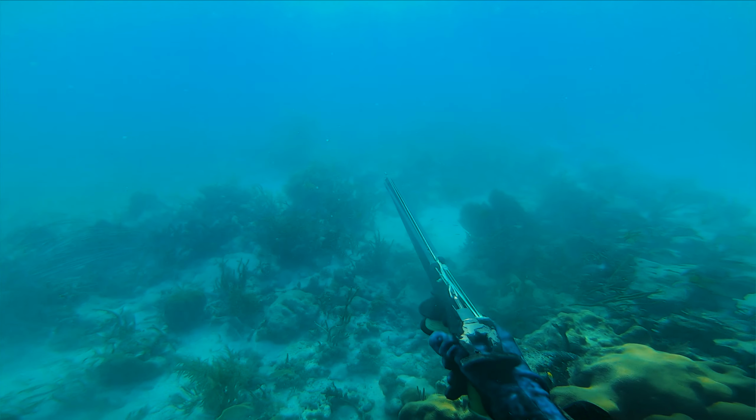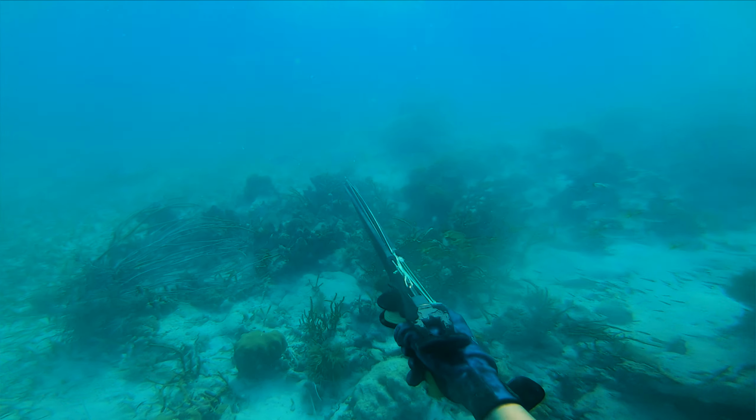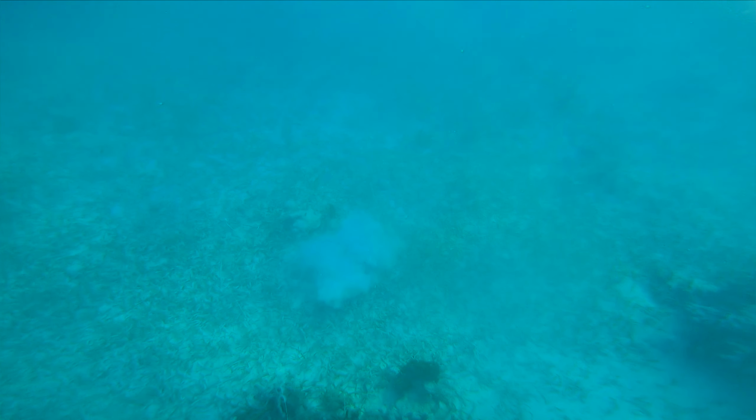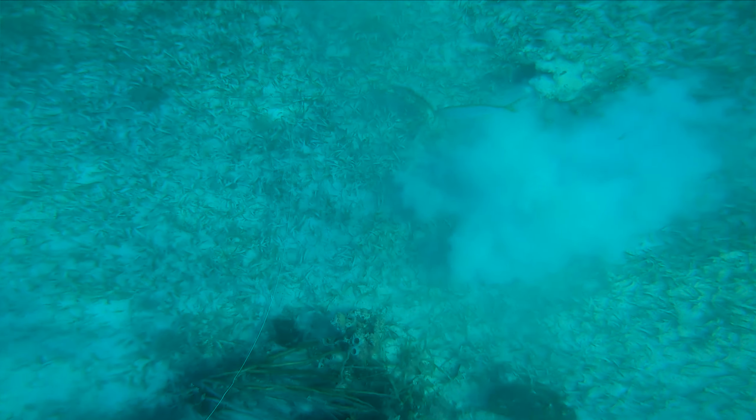The shot actually attracted some jacks, so I reloaded quickly and I managed to shoot one of these yellow jacks, which happened to be one of my favorite fish to eat. So I was pretty happy about getting this fish.